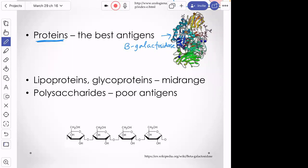Molecules that are lipoproteins, part lipid, part protein, or glycoproteins, part sugar, part protein, are kind of mid-range. Yes, they are usually antigenic. Something like polysaccharides are usually very poor antigens.